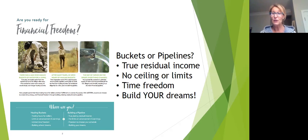And when you're hauling buckets, typically you're building someone else's dream. Okay. And here at doTERRA, you get to build your dreams. You're not doing this for other people. You're doing this for your own family, right? This is all about you.